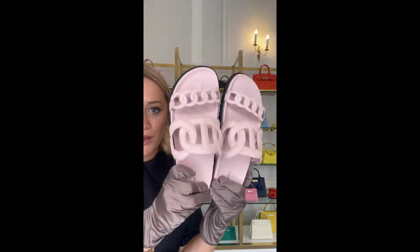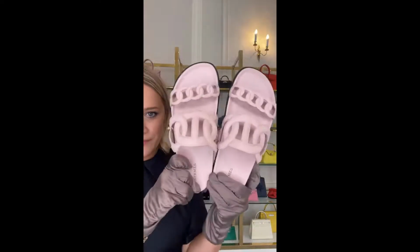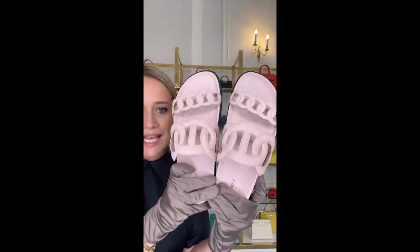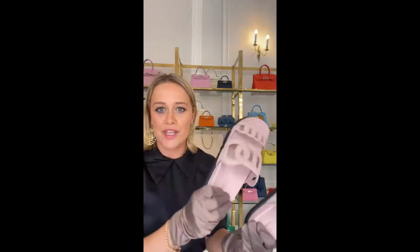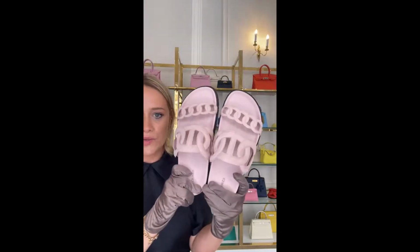Fantastic. Okay, great. Right, so Rach, have we got pricing details for the opaline? So brand new in box, they are a 40.5, but as I say, if you are a 39 or a 39.5, this would be the size for you. They have a nice wide fitting as well, so they sit nicely if you're a bit wider of foot. They're a really good shape for that. I would say that the colour on camera is a little bit lighter. If you click on the icon on the top of the screen, that's probably a little bit more realistic colour for this rose opaline.